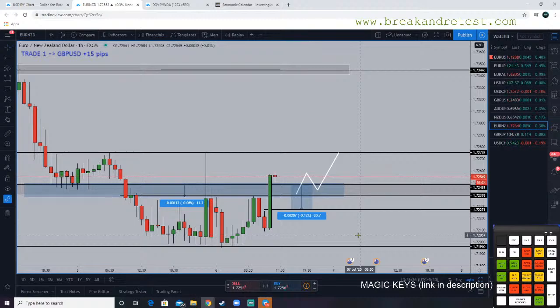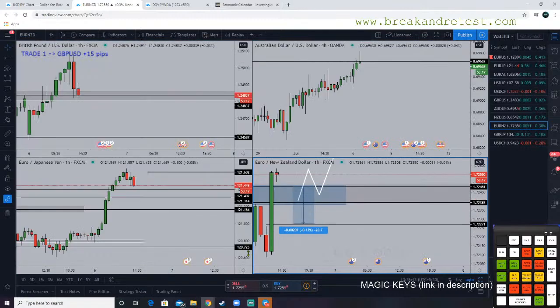Spread is too much on EN. Yeah, some brokers have a big spread on Euro New Zealand. In mine, it's good. It's not a big spread. UJ. What about UJ? Let's take a look.